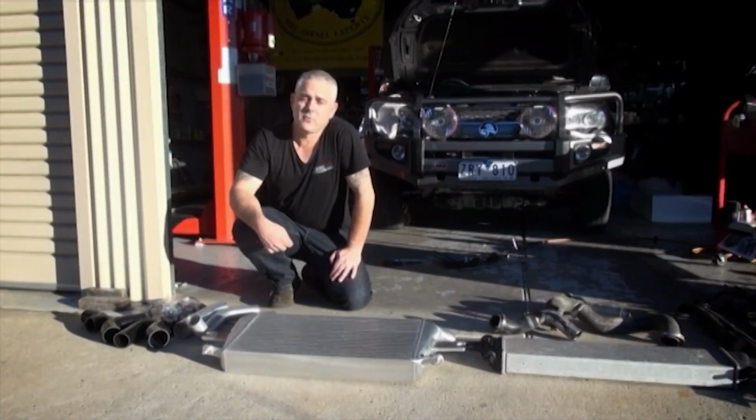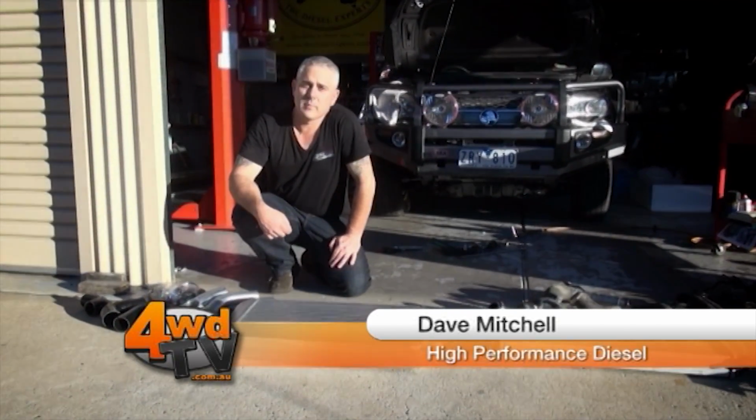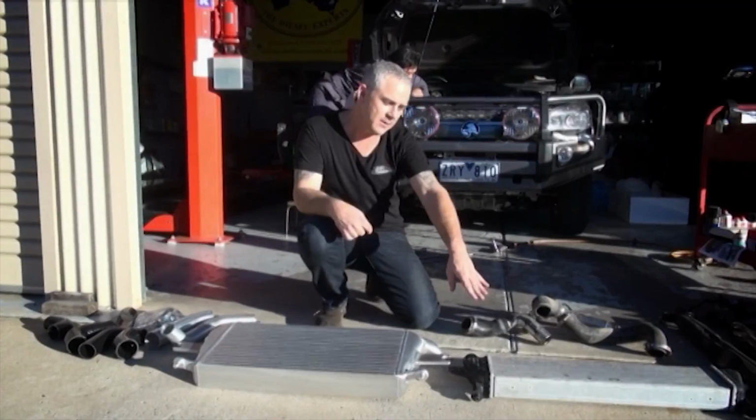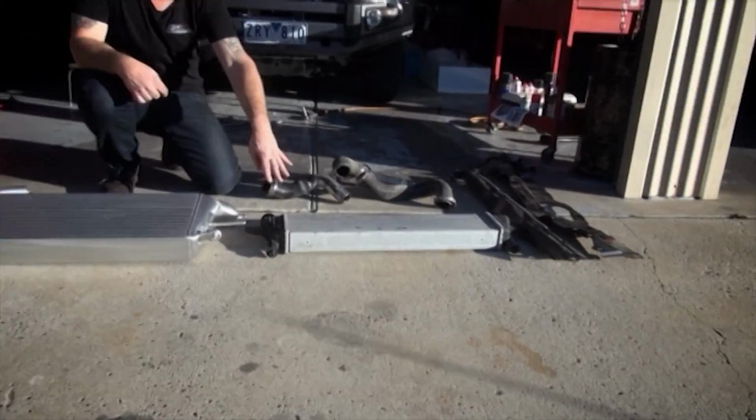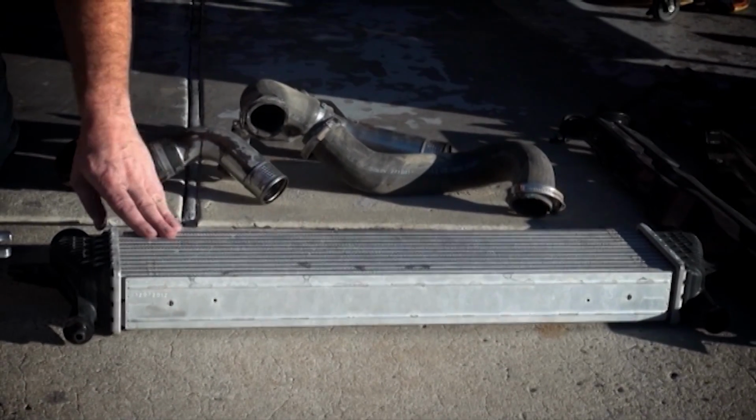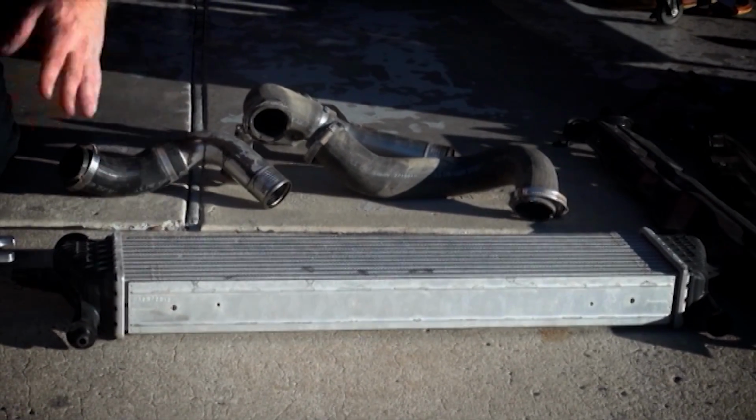Hi, I'm Dave from High Performance Diesel in Adelaide, and today I'd like to talk about intercoolers. We just removed the intercooler from Simon's vehicle, which is a standard fitment front mount intercooler here, which is a factory tube and fin style intercooler with an internal fin in it. It's a laser welded tube, which is really lightweight.